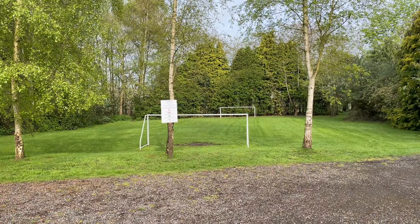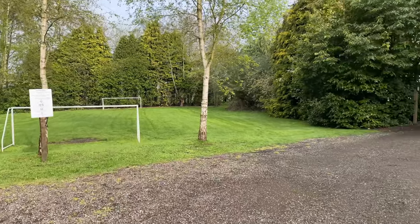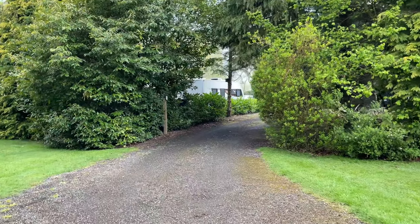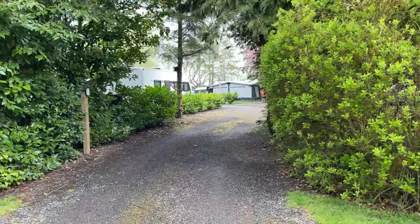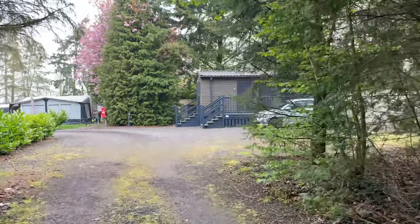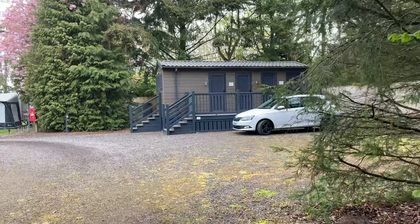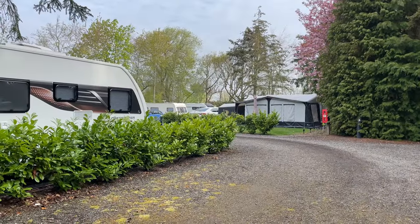I've just walked through another little wooded bit near reception, and I found a little football pitch, and it goes round to another little seasonal pitch area. Some more of those. I keep calling them chalets, but what's the word I'm looking for? It's too early in the morning to think of these holiday cottage things or whatever they're called. But yeah, even more stuff down there.